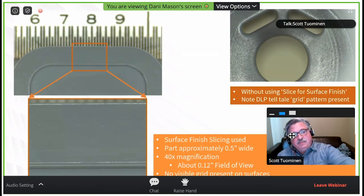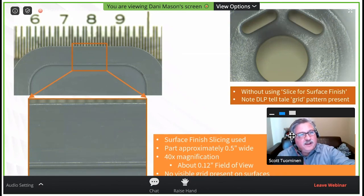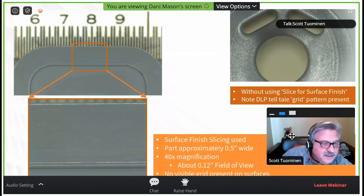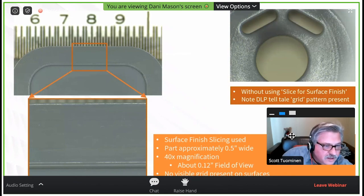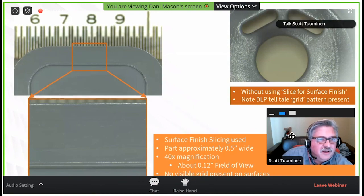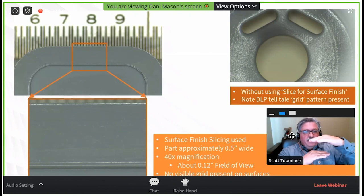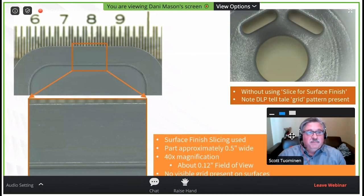For example, the part on the left there is only half an inch in its left-to-right length, and I've zoomed in on that at 40x at about 1/8 of an inch. If you look really, really close, you can see that specular reflection. You can actually see the dots, the DLP array, in that tiny radius. But on the horizontal surfaces, the surfaces that were actually parallel to the build surface, where you either get it exactly there or exactly at 90 degrees along a vertical surface, it really does manage that. It makes that part as good as a molded part in most cases, and I've been really impressed by that.